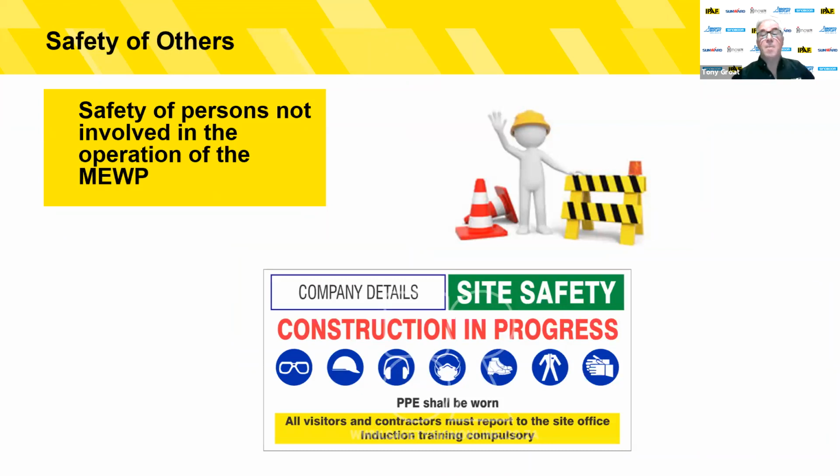And then you must consider the safety of others. While you can require training and supervision of your personnel, how will you ensure the safety of others in or near your work area, to include other workers on site or the general public near or passing by the work area, or other moving vehicles that may be exposed to potential hazards during MEWP operations? Your plan must address how you ensure the protections of others.